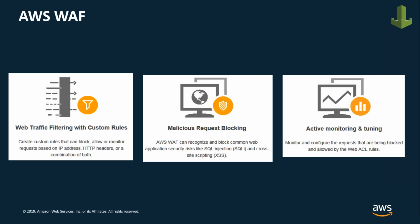AWS Shield is a managed distributed denial of service protection service by AWS. If you are under attack, you can get people from the AWS Shield team to jump on right away to mitigate the downtime. So if you have a web application, WAF and Shield are recommended.